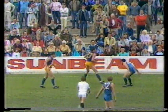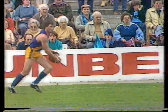And it's Enright being dynamic in the second term. Lead from Cunningham. Cunningham at half back. The Eagles trail by 35 points. Knocked away from Johnston. Klomp. Out to Smith. Smith time to look for Painter.